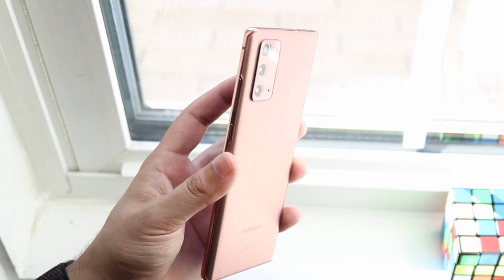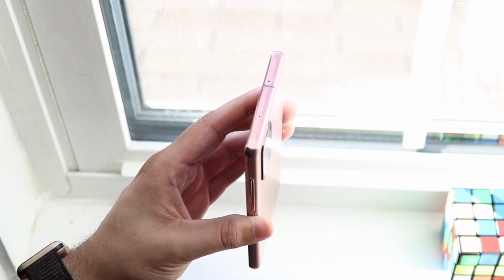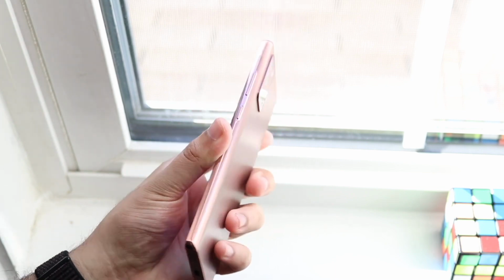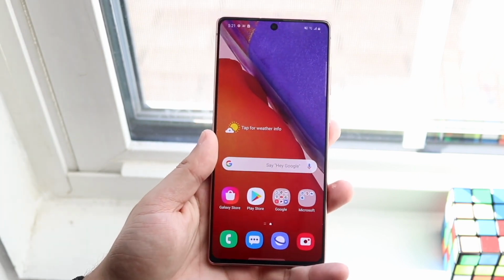That is something that I'm surprised the Note 20 doesn't have. The S20 FE at a cheaper price tag had that capability. So the fact that the Note 20 didn't have it is something that just rubbed me the wrong way, and it's honestly one of the bigger problems with the Note 20. You do have that hole punch display, so it looks good, but I do think at the end of the day, it's kind of a big problem with the Note 20.